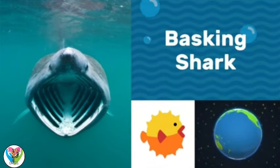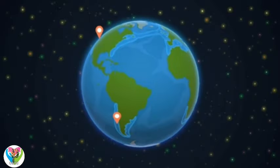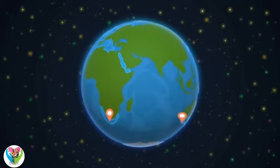Basking shark. Basking sharks are found off the coast of almost all the continents.